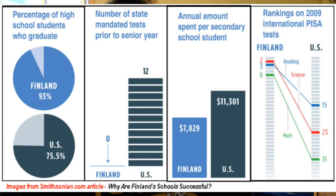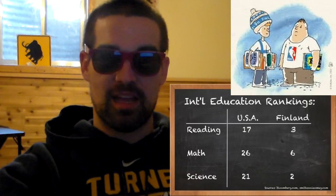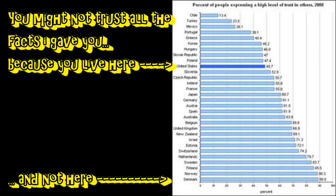Compared to the United States, Finland starts schooling at a later age, goes to school fewer hours per day and fewer days per year, gives less homework and fewer standardized tests, and this means they consistently outperform US students in academics. In fact, the five Nordic countries rank among the top six developed countries in education expenditures, so you know it's important to them. The U.S. comes in around 26th in that category.